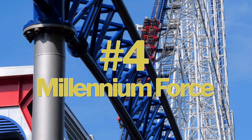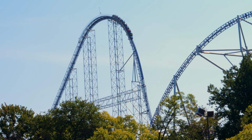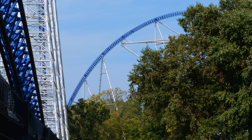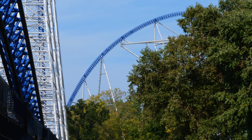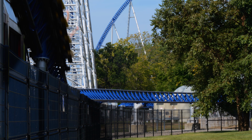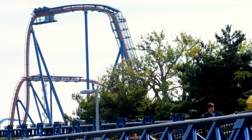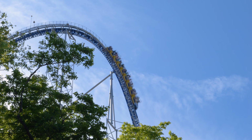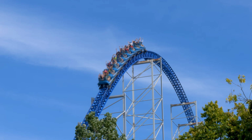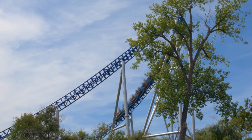Number 4, Millennium Force. The original Giga Coaster. Opening in 2000, Millennium Force marked the beginning of a new era for roller coasters. Built by Intamin Amusement Rides, Millennium Force was the tallest, fastest continuous circuit roller coaster on the planet when it opened. Breaking the 300-foot mark was a huge undertaking. This roller coaster's main focus is high speeds and crazy overbanked turns, but it still delivers a few moments of airtime. For the most part, especially if you're riding up front, Millennium Force can be a fun, smooth ride. Overall, Millennium Force is still a great coaster that I love to ride during every trip to the park. It's basically a tradition that me and my daughter have to ride this first thing at the park.